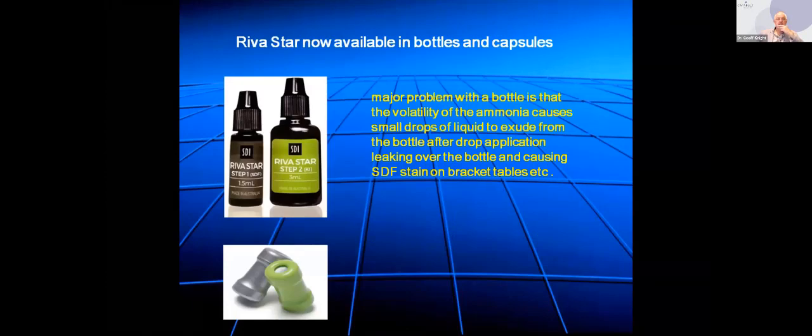So now, Riva Star, as I said, is available in bottles and also in capsules. Now, the major problem with the bottle is, well, that's what I found. That was all we had when we first started using it, that you actually have a small drop of liquid. Because the ammonia component is so volatile, when you tip the bottle up again, you get a little blob of silver diamine fluoride going over the neck of the bottle and running down the side.